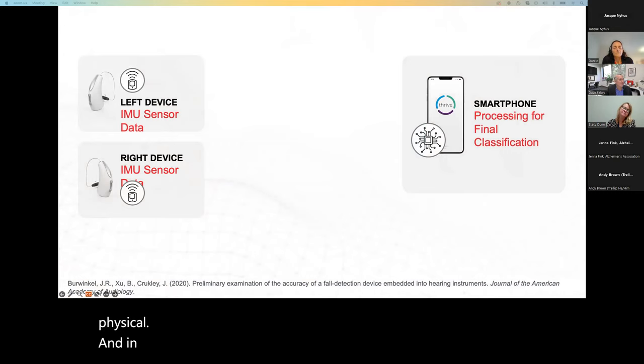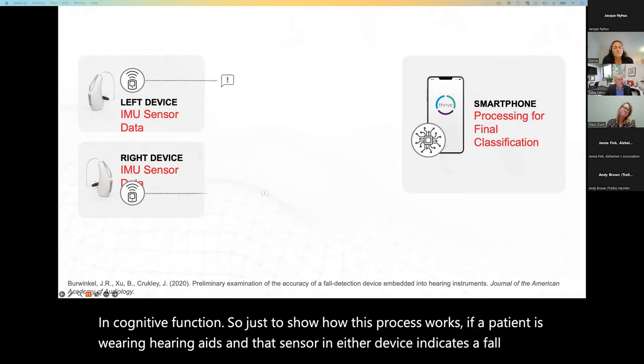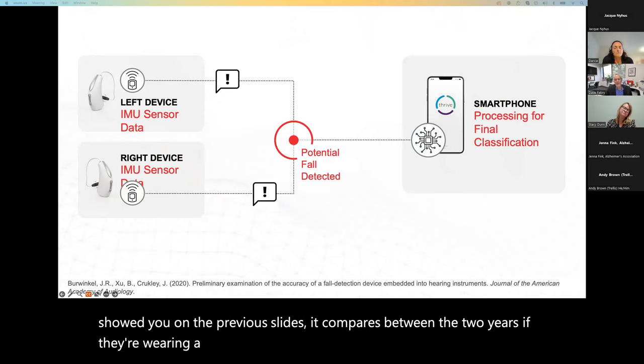So just to show how this process works, if a patient is wearing hearing aids and that sensor in either device indicates a fall, as I showed you on the previous slides, it compares between the two ears if they're wearing a device in either ear.